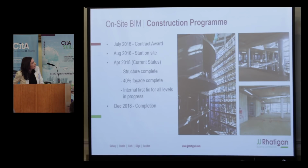Currently on site, there are a few rough images there. Currently, the structure is all complete. Internal first fix at all levels is well underway, and 40% of the facade is complete at this time.